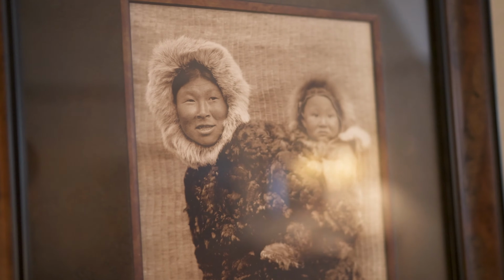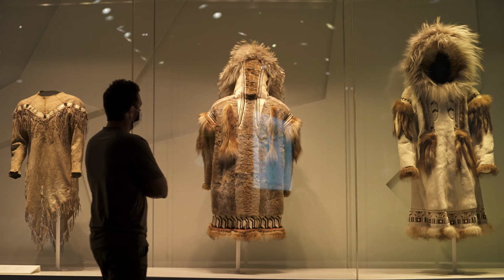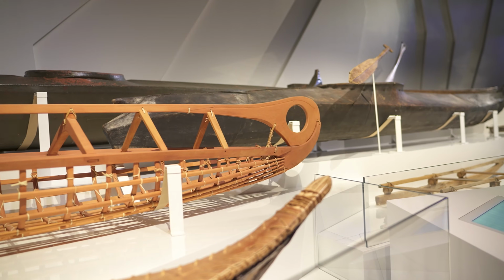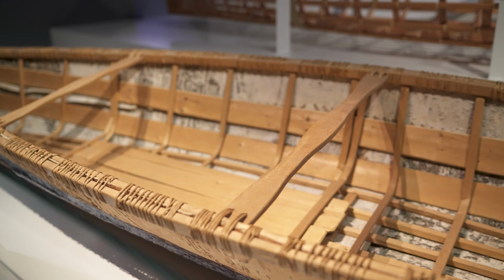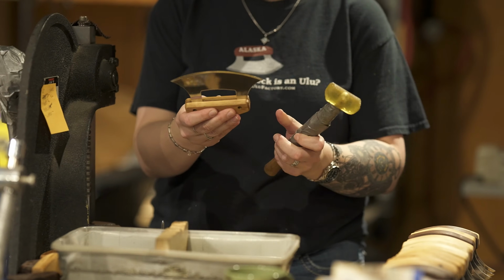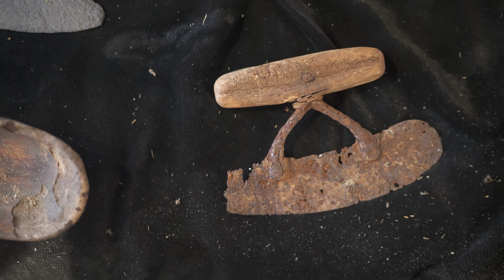The indigenous people of Alaska, of course, lived off of the land, and everything they wore, everything they ate, everything they traveled by had to be fashioned from nature. And so in order to create even the simplest article, the indigenous craftsmen invented many interesting practical tools, many of which are still in use today, like this Ulu knife.